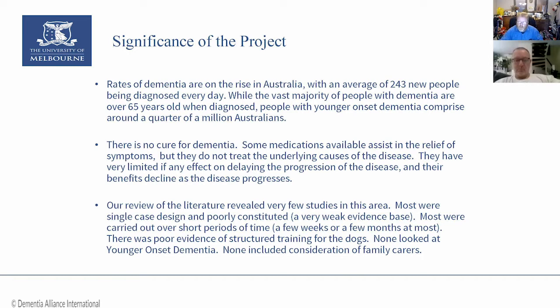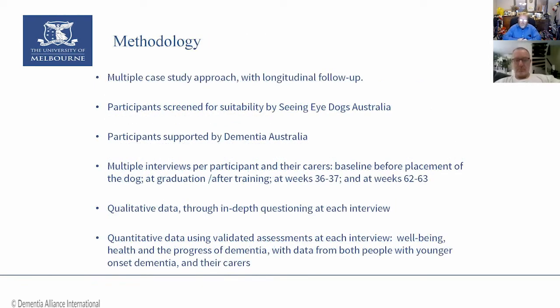So taking into account what hadn't been studied, we set up a multiple case study design with longitudinal follow-up. And we followed up with people over around about an 18-month period. And we're hoping to do some further follow-up extending out to 2 years or so as we continue with this work. We had the participants screened for their suitability by both Dementia Australia and Seeing Eye Dogs Australia.